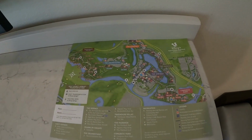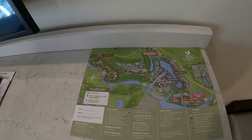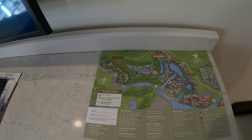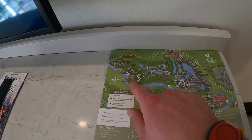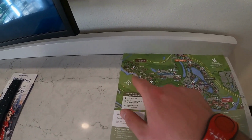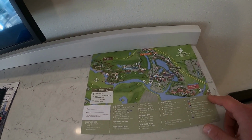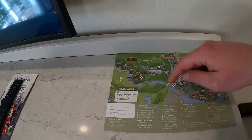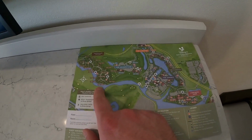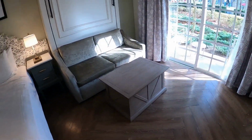There's a map of where we're at. This is the main building area, and we're just over here. So it's a pretty short walk. Lots of golf courses around. There's a lot of people playing golf. It looks beautiful. Treehouse villas, so you can see if you ever take the boat from Old Key West or Port Orleans, any of those places, you go by these. It's really cool to see that. And then Disney Springs is over here. But you can see how large this is. All Saratoga Springs. So hopefully we'll get to Treehouse Villas someday. Do a video on that. Yeah, pretty cool. Large resort.